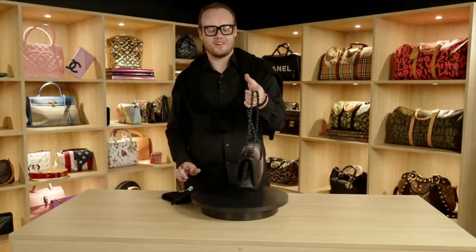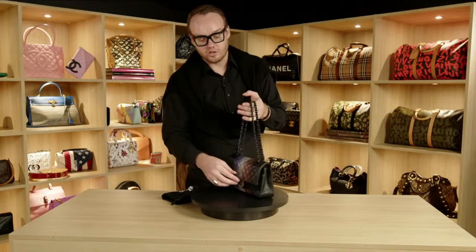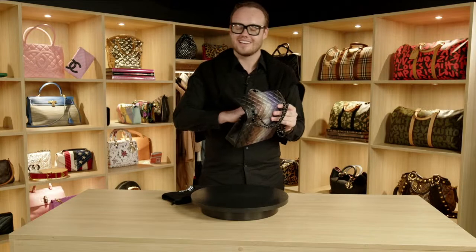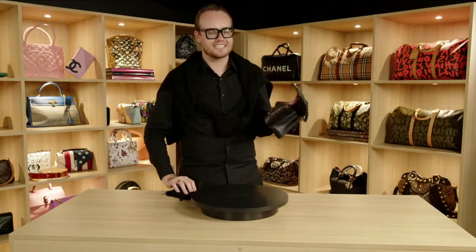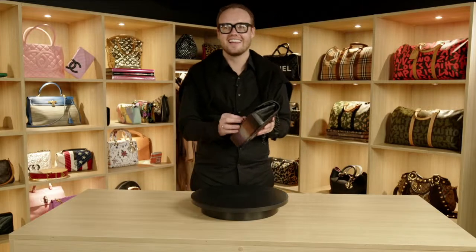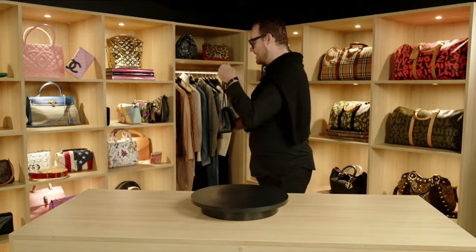But $12,500. Remember, this is a limited edition, it's no longer in production, so the only place to get it is on the pre-loved market. And of course, here at What Goes Around Comes Around, we're going to bring the best conditioned one out there, right? Absolutely. All right. Beautiful, beautiful piece.